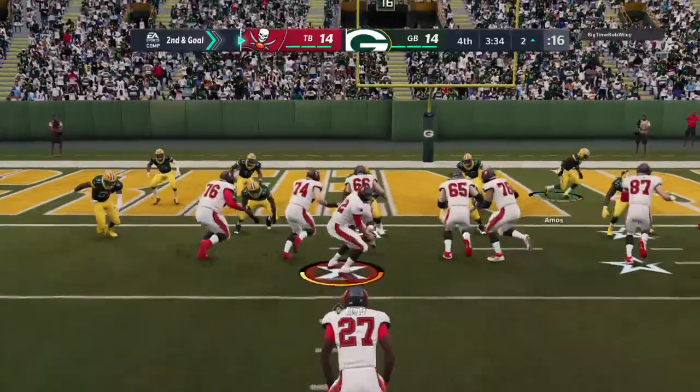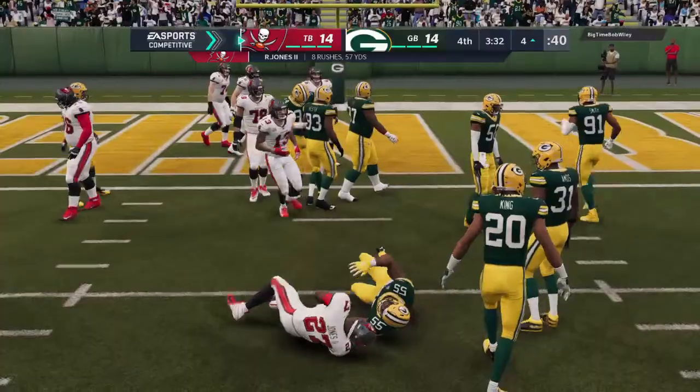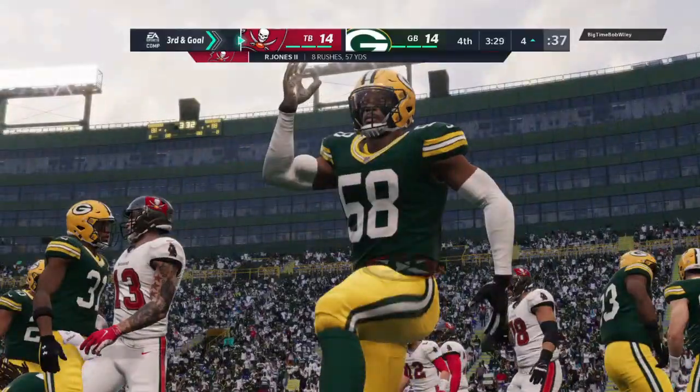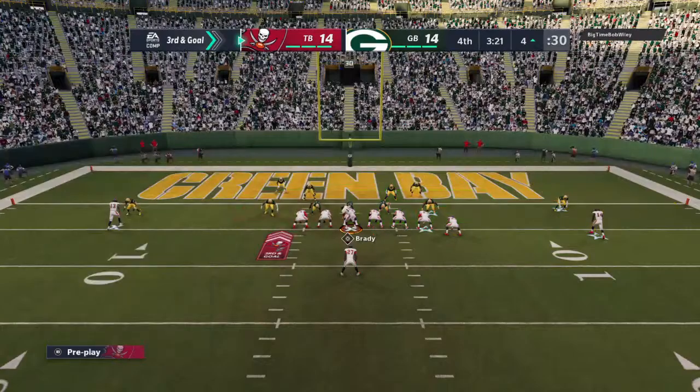One back in the game. That's Jones, 2nd and goal. And this time they were ready for him as they'll stop him right at the line of scrimmage. That backs him up 1 yard and brings up 3rd down.